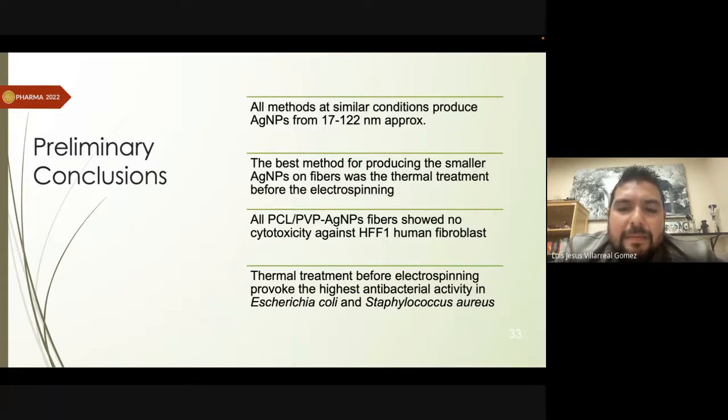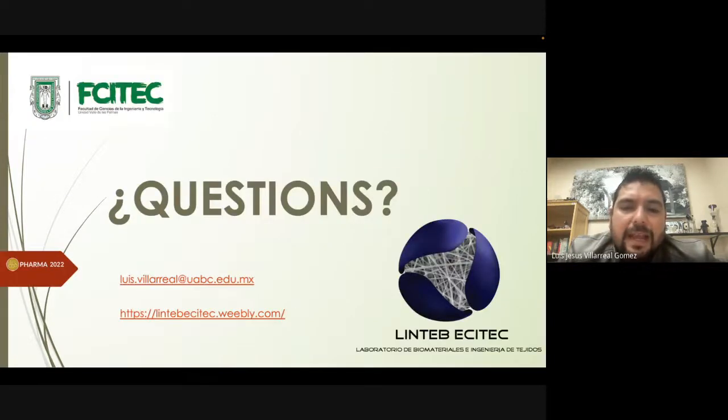All PCL PVP fibers loaded with silver nanoparticles show no cytotoxicity against human fibroblasts. And thermal treatment before electrospinning provoked the highest antibacterial activity in E. coli and Staphylococcus aureus. So we have already a champion. So these are only preliminary results. We're still working on several other studies.